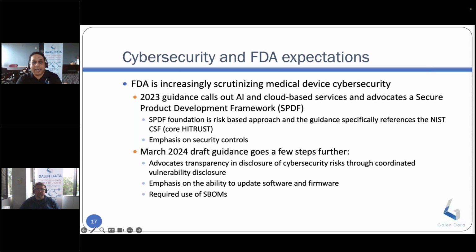So even if it's not connected to a network, not connected to the cloud, the FDA is saying that you still have cybersecurity vulnerabilities, which is accurate because you have software, and that they want you to go through the process that they laid out. And they also have refusal to accept. So anything that you submit now that doesn't have the cybersecurity documentation that they need, essentially they will not even look at your pre-market application.